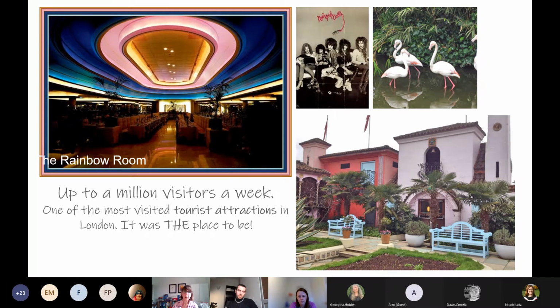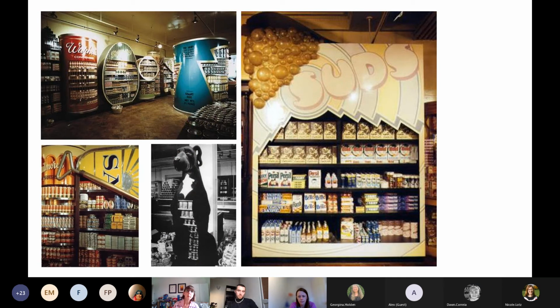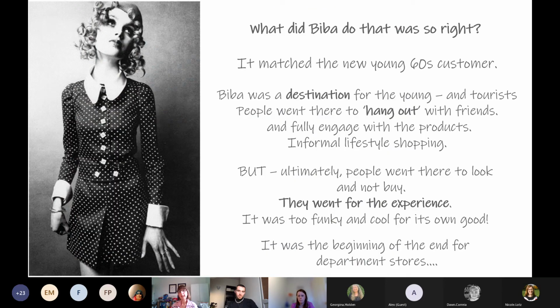Even the food hall was worth visiting. You can see all the containers for the food there were in pop art style shelving with the soap suds, the Campbell's soup and so on, dog food in a dog. So what it did that was right was that it fitted the 60s customer really well. It was the destination for the young and used to go there to hang out.